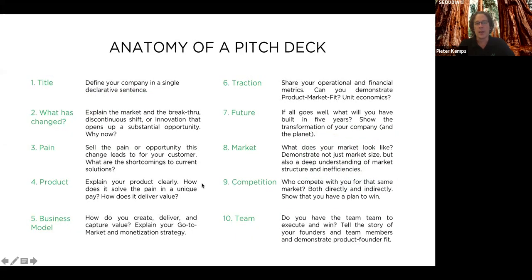Maybe let me start off with a bit of a caveat. What we've tried to summarize, and we'll go into much more detail about all these, are the 10 slides that you see here. The reality is there is no right or wrong. Different people have different flows. There's an eternal debate about team in the beginning or team in the end, or market in the beginning or market in the end. There is no right or wrong. There are different ways to approach this.